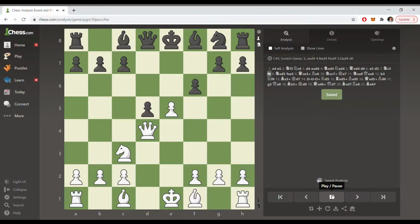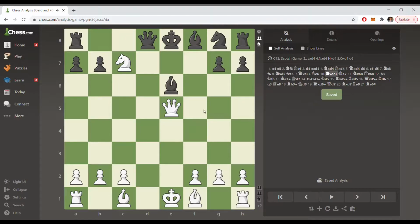Moving ahead, I make this really nice knight move right here, where black's queen can't take the knight because white's queen defends it, and because the king is under check from the knight, and also the knight is attacking the rook, this is called a fork. Black is forced to move the king, and I get a free rook, and sure, I lose the knight, but that's considered a good trade.